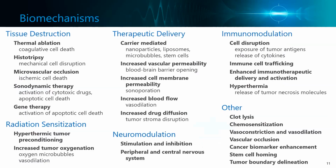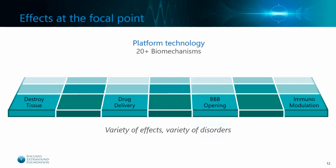Now, there's a number of biomechanisms, and it's a busy slide. I won't get into it. It all depends on how you put focused ultrasound out and the way you're trying to treat the disease. And I'm really going to talk on just the ones that are furthest along. And it's really the destruction of tissue, delivering of drugs, opening of the blood-brain barrier, and immunomodulation.